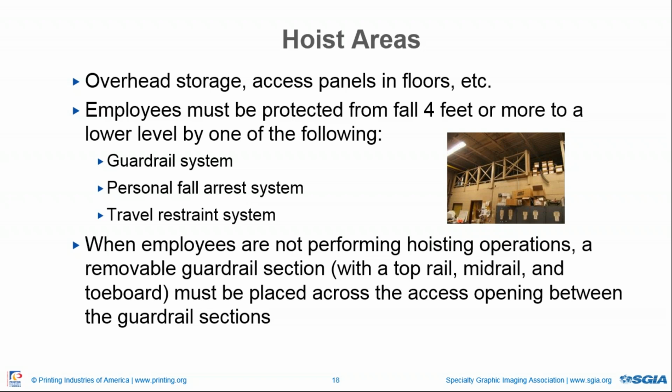When employees are not performing hoisting operations or removing a guardrail section, a guardrail with the top rail, mid rail, and toe board needs to be placed across the access opening. So in the photo that we have here, it's a mezzanine area. There's a guardrail going across that has an opening for product to be put up onto that mezzanine. What is in this picture is a swing gate that can be opened for moving and storing product up there, and then closed when there's nobody performing hoisting operations. So you need to have that capability to close that off entirely when people aren't actively working with it.